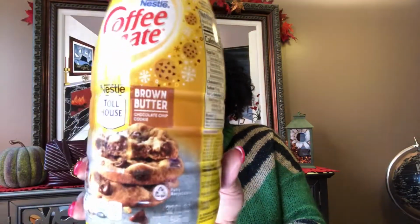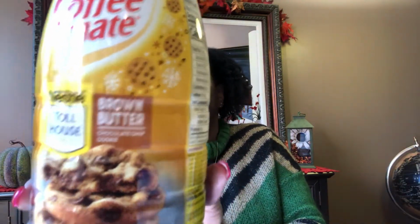If you want something for sweetening, or if you're just not into oat milk, I also have been loving this Coffee Mate Nestle Toll House brown butter coffee creamer.